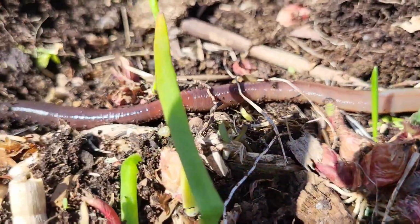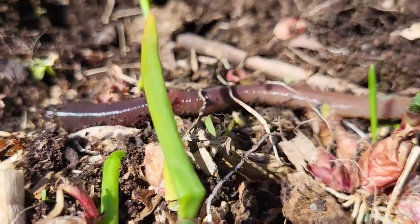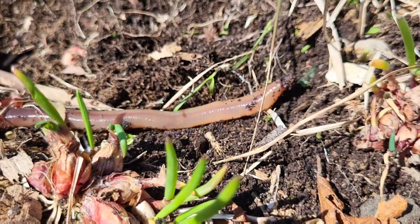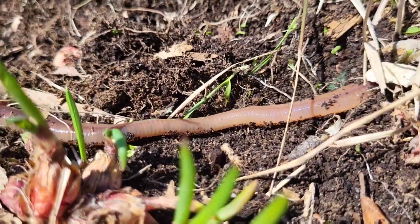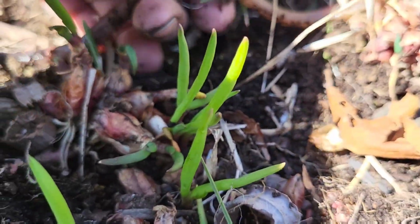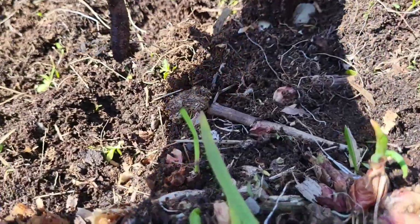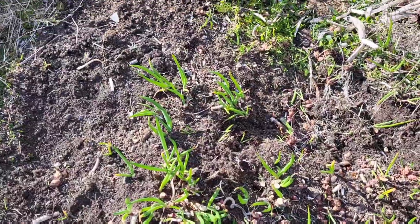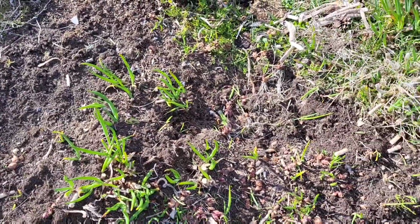Happy to see so many worms here, but look at this fellow. He's supersized. I don't know who scared who here. It's like a snake. And I found many like this. Trying to save the plants that were there, mixed in the grass. But that's enough for today.